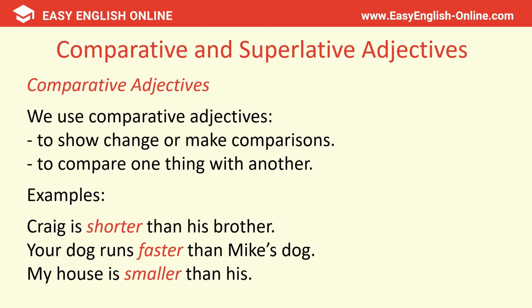Okay, so now we're going to look at comparative and superlative adjectives. What are these? Any ideas? So let's start with comparative adjectives. We use comparative adjectives to show change or make comparisons. They enable us to say whether a person or thing has more or less of a particular quality. We can also use them to compare one thing with another. So, Craig is shorter than his brother. Your dog runs faster than Mike's dog. My house is smaller than his.